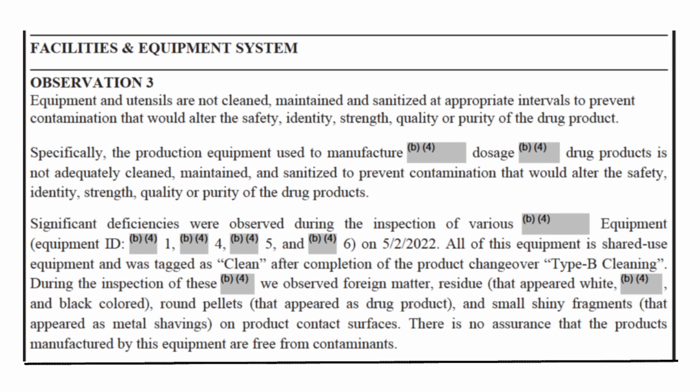Now comes the observation number 3. This observation is related to facility and the equipment system. Under this observation, auditors stated that the equipments and the utensils were not cleaned and maintained appropriately to prevent contamination. During the manufacturing area round, auditors found that the equipments were labeled as cleaned, but they observed white and black color residue on the equipment surface. Along with that, auditors also observed a small shining fragment which was looking like a metal shaving particle.